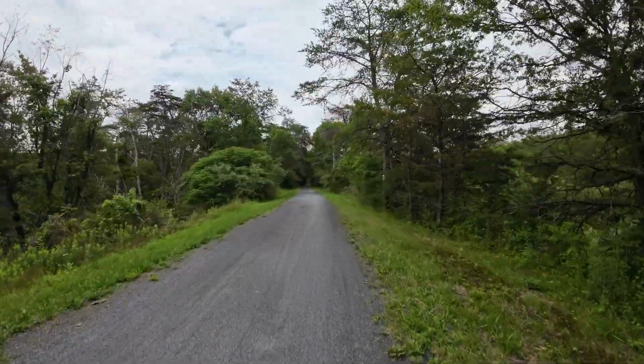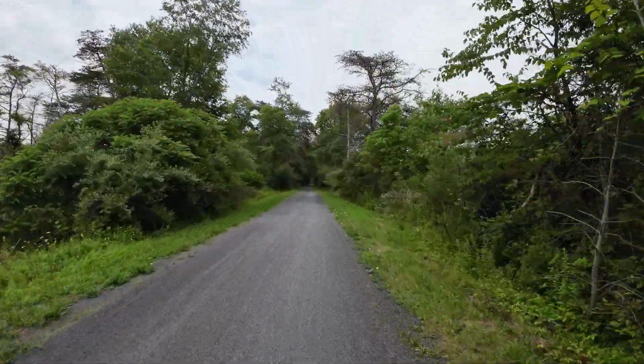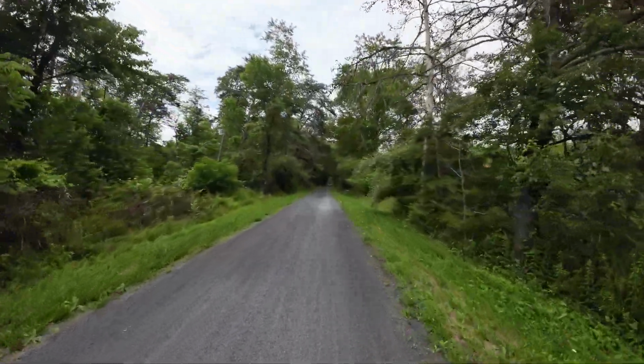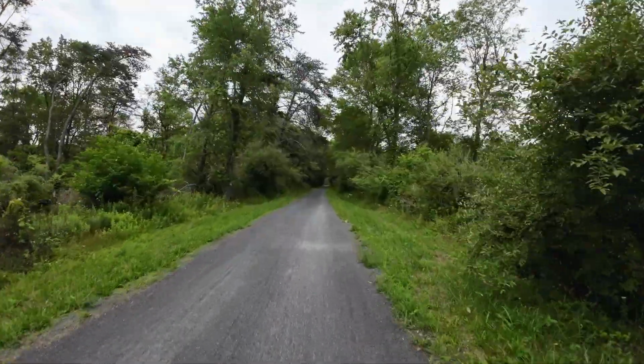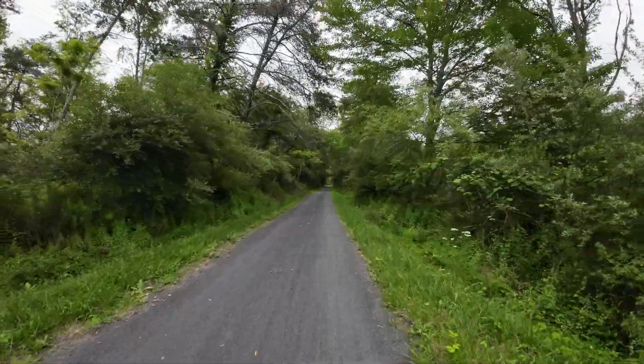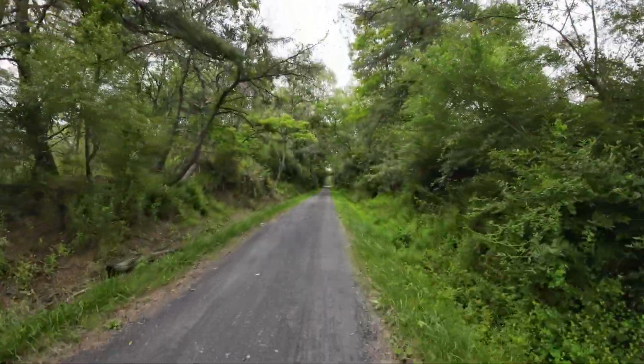All right, so we are off once again. Can't wait until that construction on the trail's finished there. But tried looking for the geocache that was at that bridge. Nope, couldn't find it.